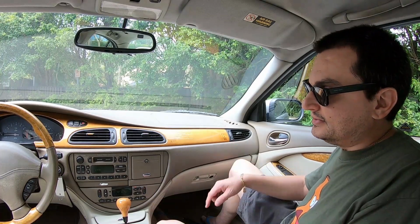Let me know in the comments below what you think we should do with this car. Should we crash it? Should we burn it? Should we do burnouts? Should we blow the engine up? Or should we sell it to somebody? Maybe somebody could use good, cheap transportation. Let me know in the comments below.